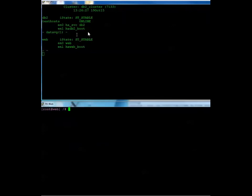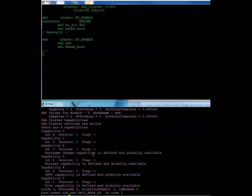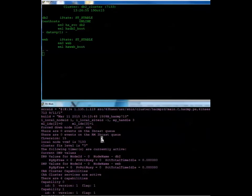Still says everything is stable, but the resource group is unaffected. It's still online on the primary node on DB2. So I'm just showing you the same information on the second one. You can see CLRG info still says that it's online. You can also look at the cluster manager ES. Really doesn't show you anything special there, not too different than what you would see under normal circumstances.